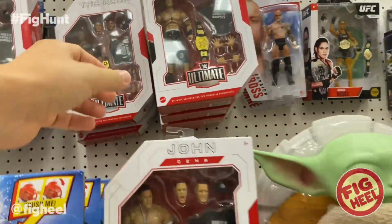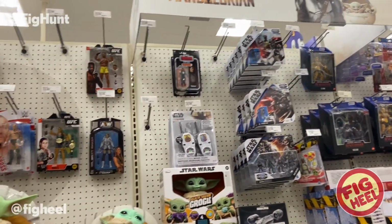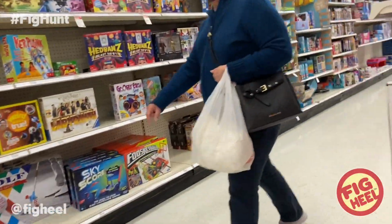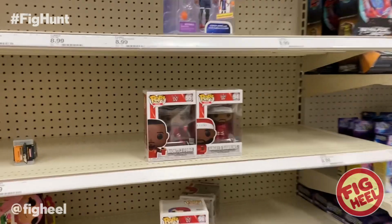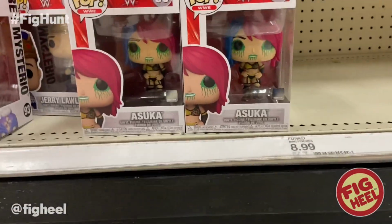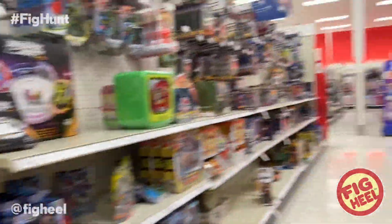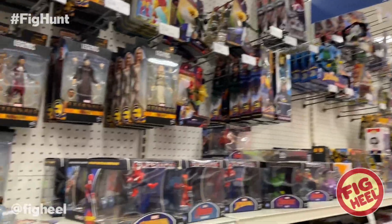Very surprised by that. They had the new Ultimates of The Rock and Cena, which I already have Cena, not picking up The Rock. So nothing really in the wrestling section I was going to get. They did have some UFC figures, but I'll be honest with you, I don't follow UFC, so I don't really know who the fighters are. Over here, they had Montez Ford and Angelo Dawkins. They had Asuka, Jerry Lawler, and Rey Mysterio of the new WWE Pops. I have Rey Mysterio, I have Jerry Lawler. Do not have Asuka, and I don't have the Street Profits.